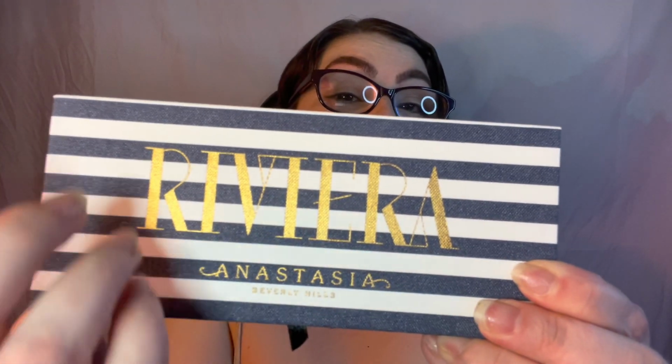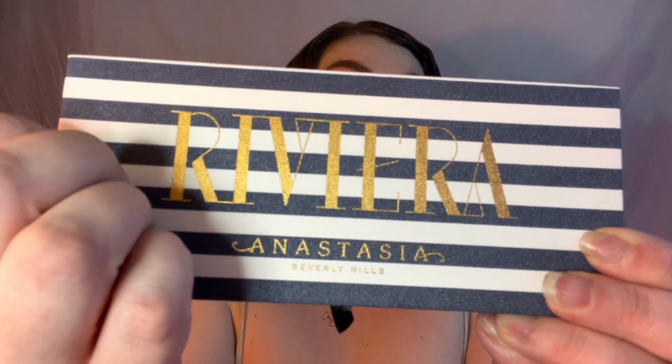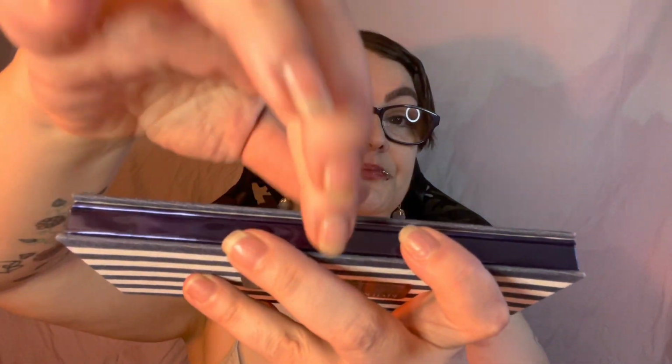But anyways, very cute packaging. Reminds me of sailing. You can hear, it's kind of like a cloth feel to it. It says Riviera in gold. Anastasia. I'm sure everybody's already seen this, but I have not, so I will review it like it is new. Now, it has a little tab right here, which I don't know what it's for.